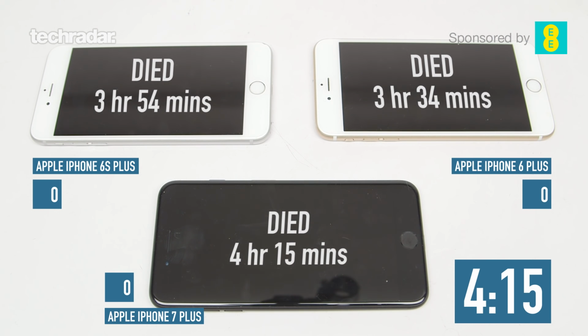So there you have it, that's the results of the test, and as you'd expect, the 6 Plus came bottom. Now this is a slightly older phone, the battery will have degraded a little bit, and despite the fact it's got a bigger battery than the 6S Plus, it managed only 3 hours 34 minutes compared to 3 hours 54 minutes for the 6S Plus.